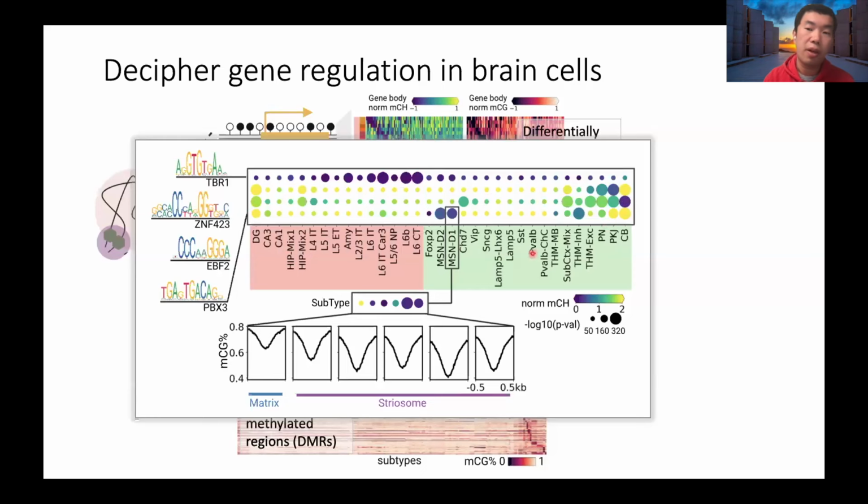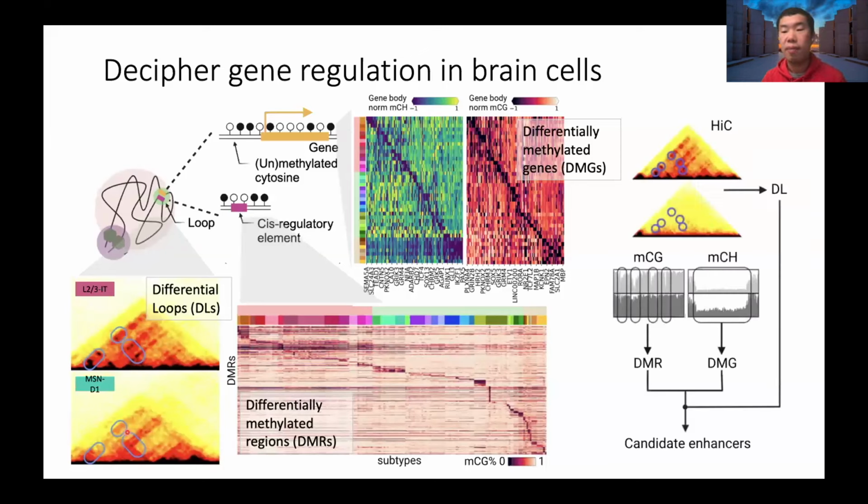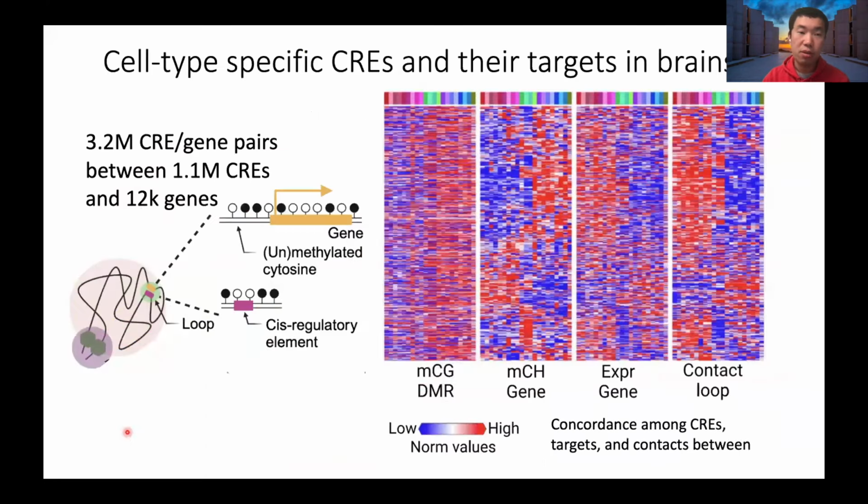We do that for all the major cell types, and we can even go to fine resolution to see at the subtype level if there is a specificity of a certain transcription factor to the subtype. And also, because we have this 3D genome information, we can detect the differential loops, basically the strong contact in a certain kind of cell type, but not the other cell type. For example, here, you can see this very dark dot indicates the loop in this cell type, but not this cell type. By integrating all this information together, we can identify the candidate enhancers and also their target genes.